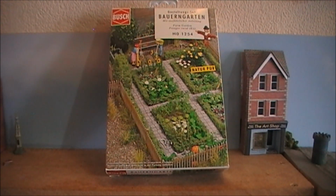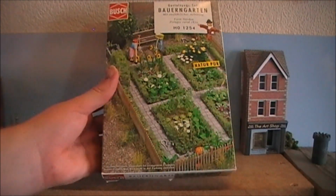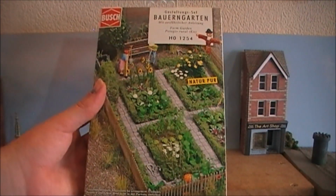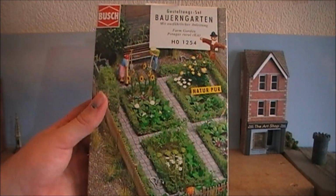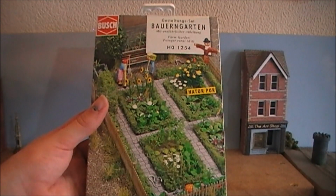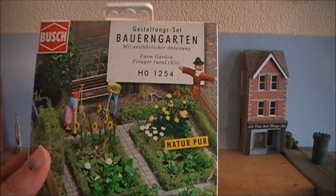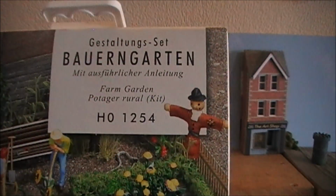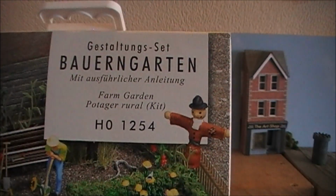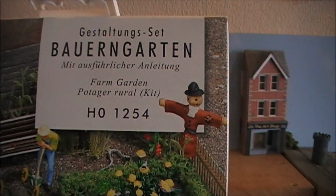So this here that we're looking at is what we're going to use for the allotments. Now it is literally an allotment. We found this by chance on Monorail Direct in one of their sales actually. We were just browsing to see if there was anything else we could find that we might like. And we found this. I'm not even going to try and pronounce the name in German, but it's a farm garden rural kit.